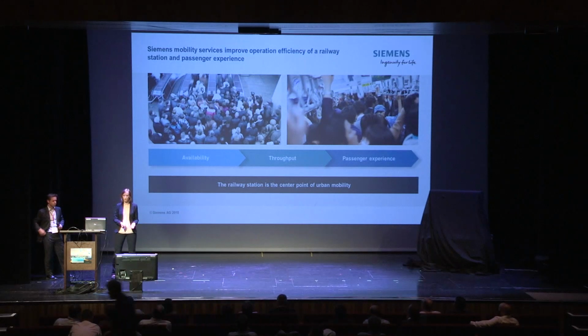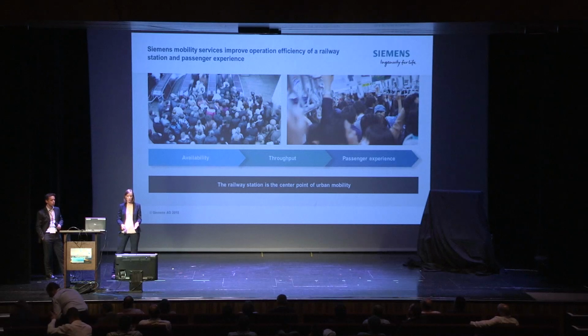Well, what are we working on? So the solutions we offer to our customers increase the operation efficiency of a railway station. And well, what do I mean by that? If you look at these two pictures, you see a lot of people accumulating in front of an escalator, or many people inside a train. And our solutions try to overcome this problem and also give the operator some help to manage the situation.